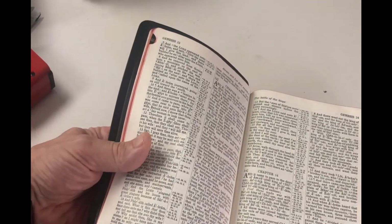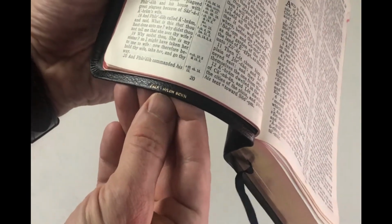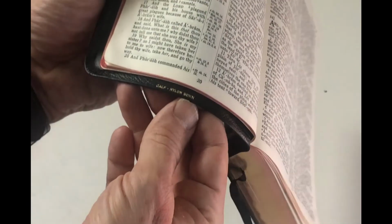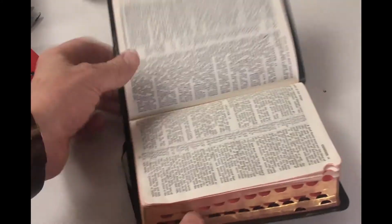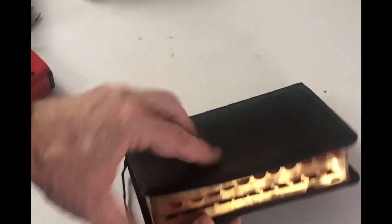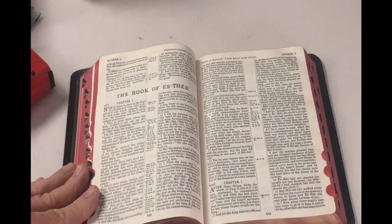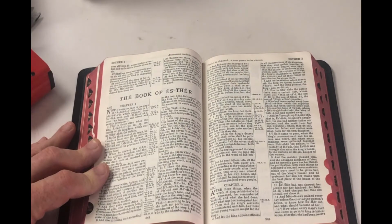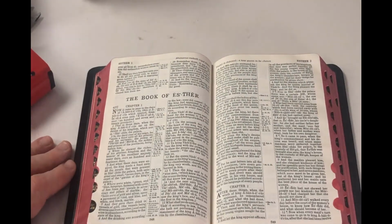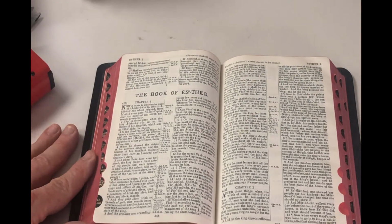And by the way, here's the indicator on a calf nylon sewn. So it's a calfskin, as I said. And let's take a look at the red under gold. You see when it's opened, you see the red. This is what they mean when you see a Bible that says red under gold or green under gold or red under silver. It means that when you open the Bible, you see the red like that.